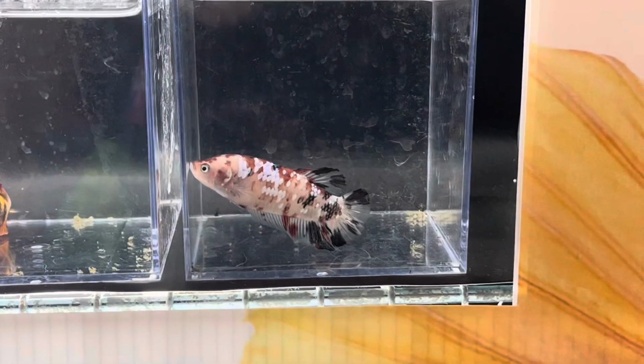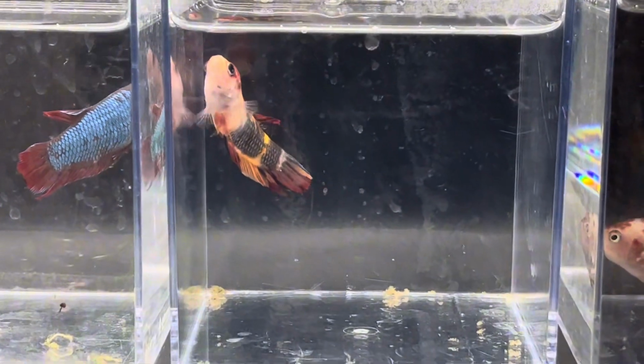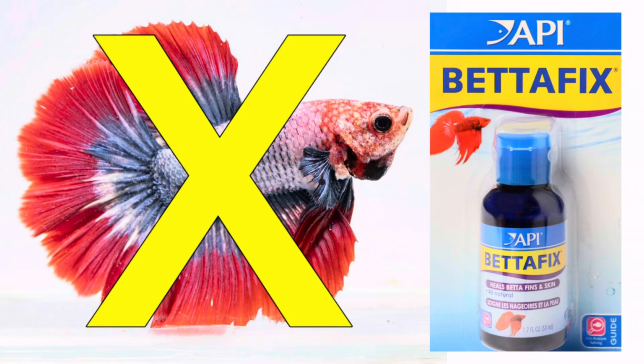This third thing you should avoid if you have bettas. Bettas have a labyrinth organ, which they use to breathe atmospheric air, that means air above the water. Products with tea tree oil in them can harm the labyrinth organ and cause issues with breathing. Products with tea tree oil are Melafix, Pimafix, and even Bettafix, which has betta in the name, which is crazy.